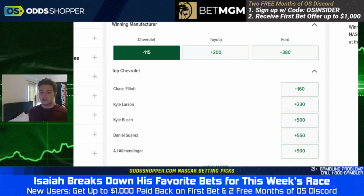So while Chevrolet as a manufacturer is only minus 115, which converts to like 54.5%, you're getting access to, and this is based on numbers earlier in the week, those odds looked shorter than they were, so to be honest, I think that this is actually going to be higher. So we have Chase Elliott at 23.5%, Kyle Larson at 16.7%. Daniel Suarez, who almost won last week, has won road courses as of last season in the next-gen car, at 9.1%, and AJ Allmendinger at 7.7%.